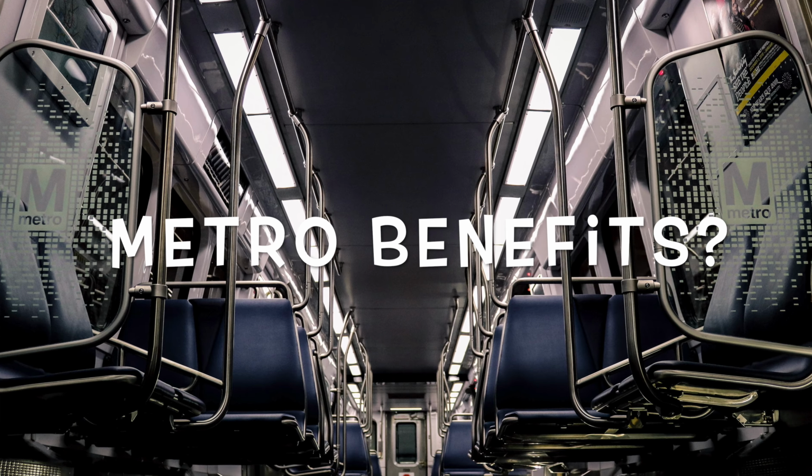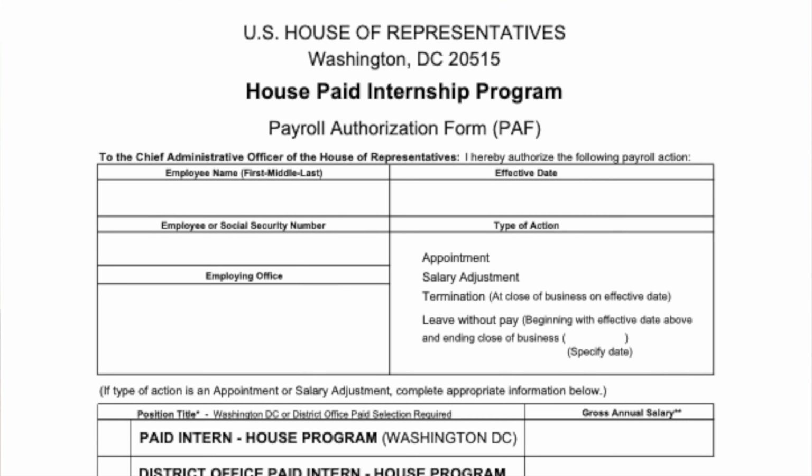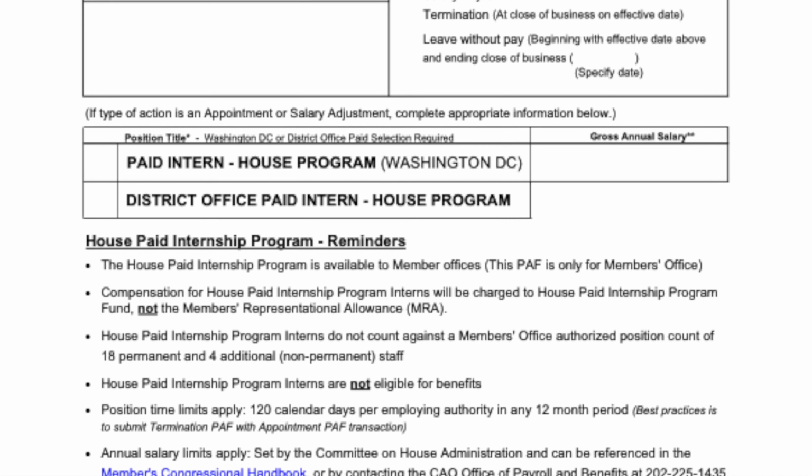Can interns receive transportation benefits like the Metro? The answer here is yes, yes, yes. Interns can be eligible for transportation benefits as long as they're paid at least $100 a month from either the House Paid Internship Program or the MRA. Quick side note, when the payroll authorization form says that interns are not eligible for benefits, it means benefits like healthcare.